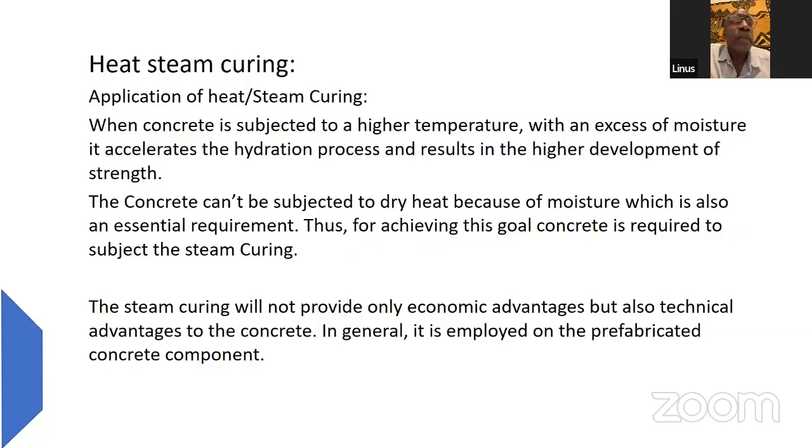Heat steam curing: when concrete is subjected to a high temperature with an excess of moisture, it accelerates the hydration process and results in higher development of strength. The concrete cannot be subjected to dry heat because moisture is also an essential requirement. Thus, for achieving this goal, concrete is subjected to steam curing. The steam curing will provide not only economic advantages, but also technical advantages to the concrete in general. It is employed in the prefabricated concrete component.